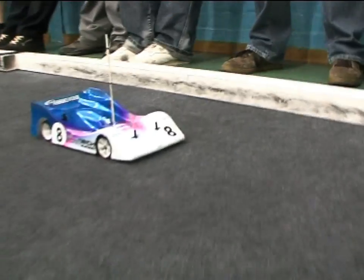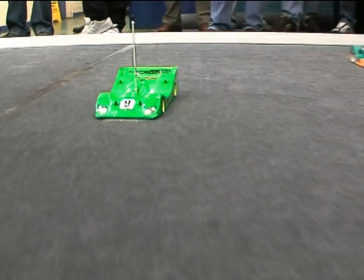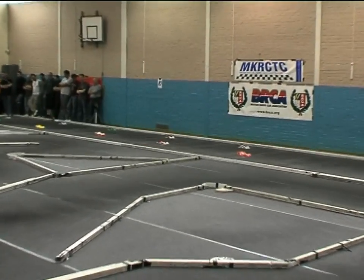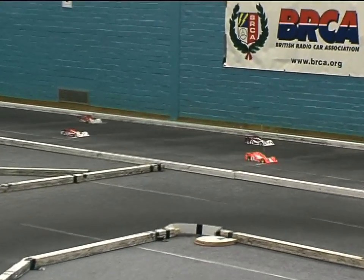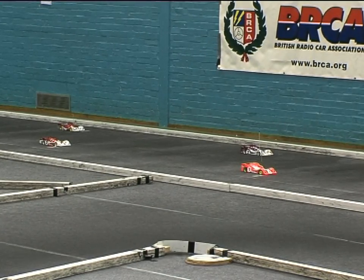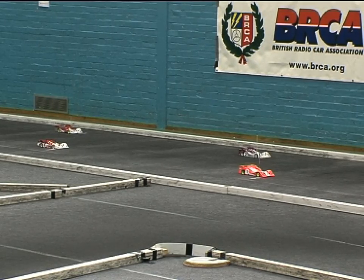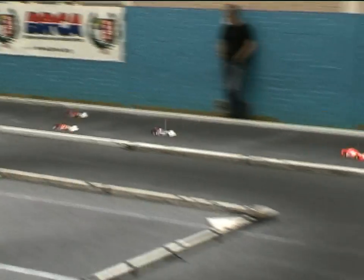Should be able to pick that car colour out at least. Michael Ramsbottom in the bright yellow machine with Paul Ash. And on the back row, Elliot Harper in his first ever 12th meeting, alongside him Chris Carter. The start absolutely crucial in this open modified A final. Brushless motors, very quick machines, fast off the line, and there they go.